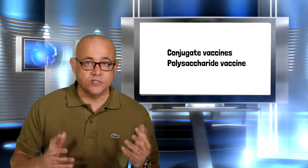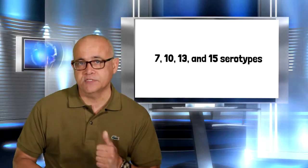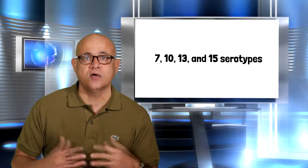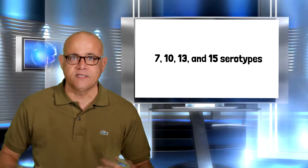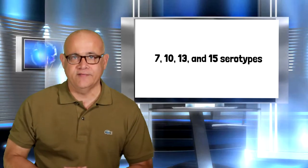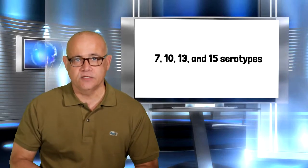So let's jump into the types of vaccine. We have the conjugate vaccines and the polysaccharide vaccine. The conjugate vaccine includes serotypes 7, 10, 13, and 15. The 10 and 13 valent vaccines are used around the world and they appear to be similarly effective in reducing the incidence of invasive pneumococcal disease. The 7 valent vaccine is no longer available and the 15 valent vaccine has not been licensed in the US.